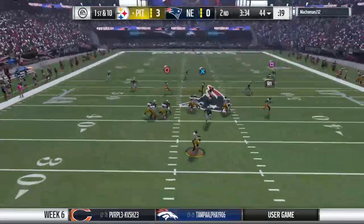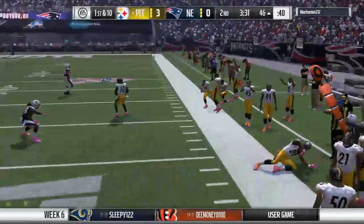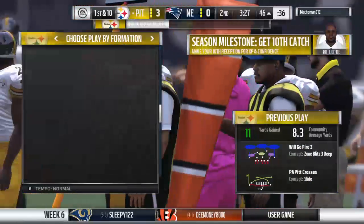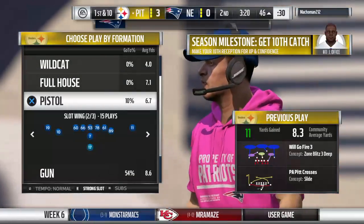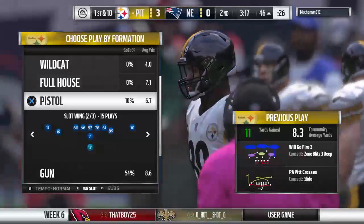Not easily done. They go play action here on 1st down, and caught right side, Green. Gives them 11 yards that time and a new set of downs. So much goes into a successful play, doesn't it? How about that play action there? Freezing the defense just enough to bring the tight end free downfield for the completion.